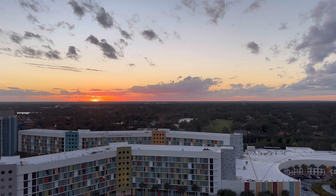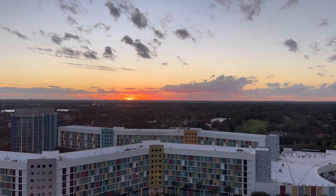Here's that sunset view we were talking about from the Aventura across the street.